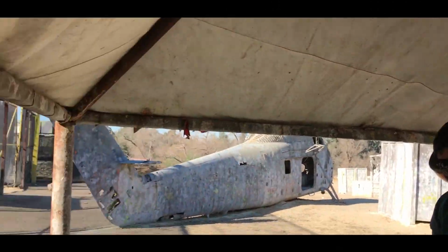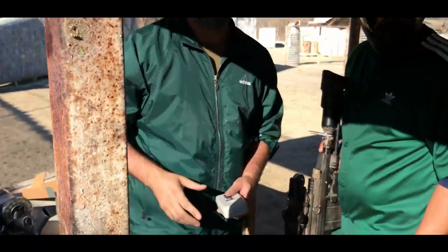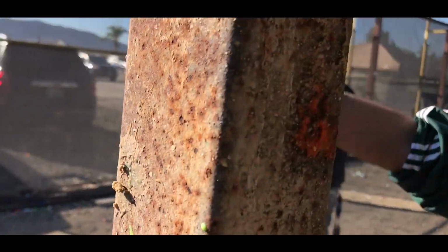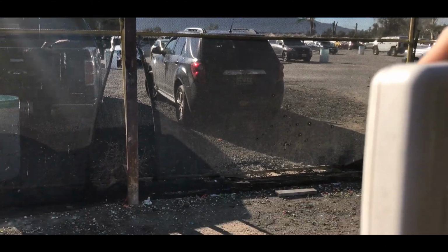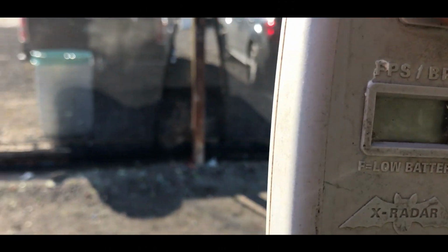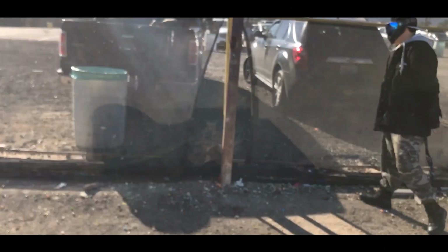At 15 feet, as you can see, there's the line. We've marked it off 15 feet. The muzzle is at 15 feet. 287 feet per second. As you can see, the round bounced right off. So now we're at 287.